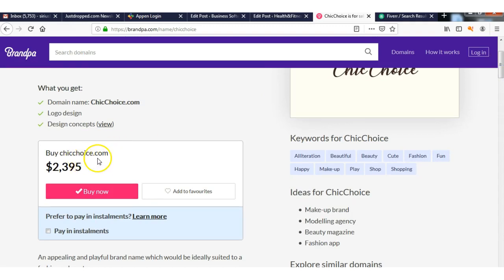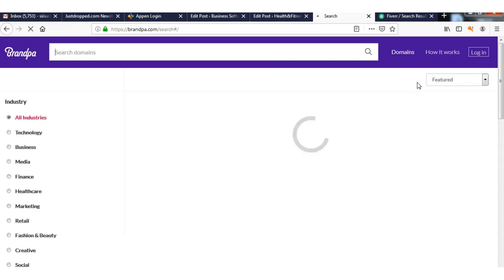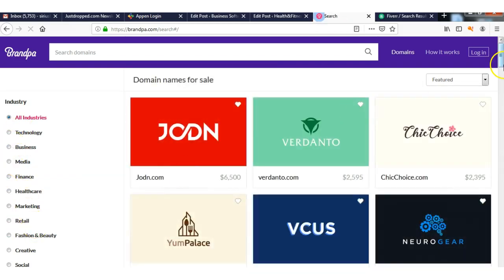See that one there? Chick Choice. That is selling for $2,400, and that's all it is. Look at that, $2,400. Let's have a look at the domains they've got. I'll definitely be doing this. Now you can choose from whatever you want there.